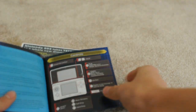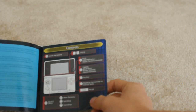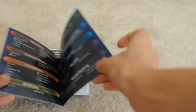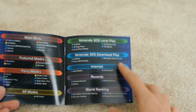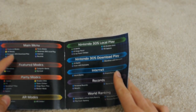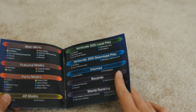And here's the warranty, and here are the controls for the game. Here's some information about the wireless feature. These are the modes, and there's a lot of them. On the main menu, you can go through all these different modes. There are these featured modes: Marathon, Fever, Computer Battle, and Survival.